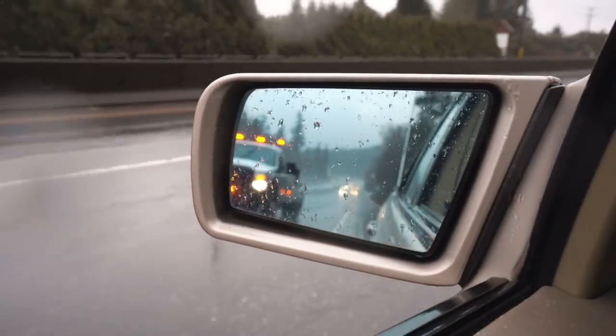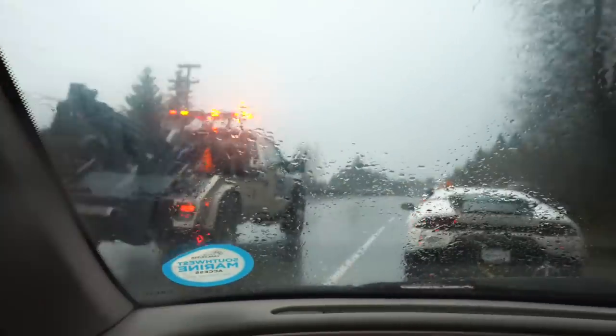Now, here's a challenge. We gotta turn around up here, so we're gonna wait for a clearing. And I think that's a cop. Hold on. It's a tow truck.